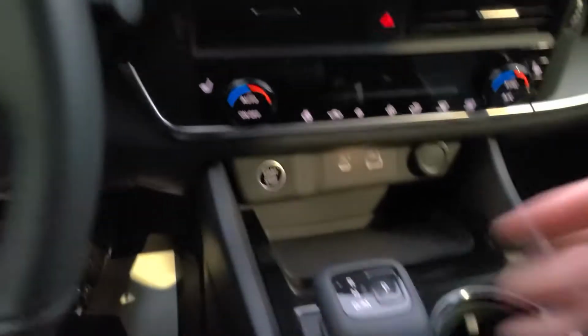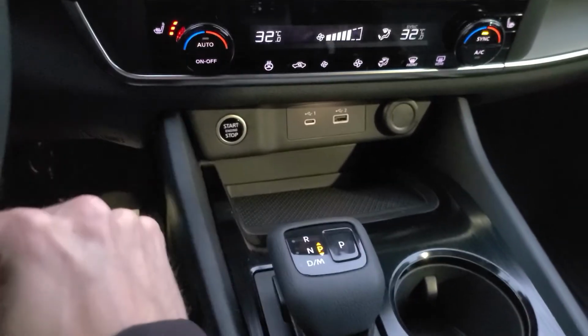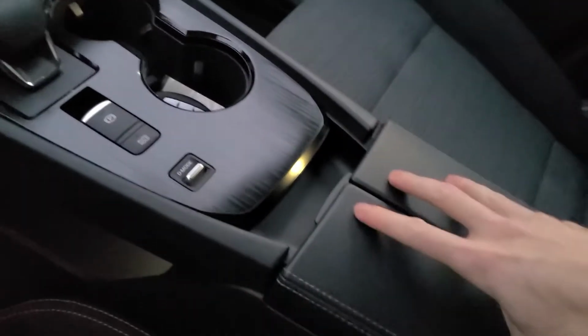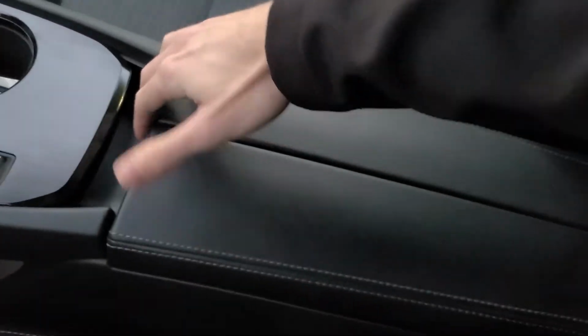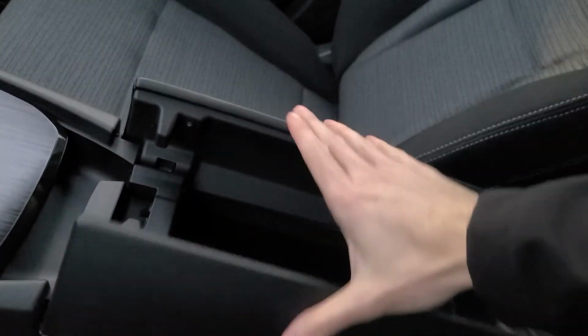And then jumping in, it is a push button start, so foot on the brake and then hit that button. That's going to start the vehicle up for us. Ooh, turn the radio down here. Starting with the center console here. This center console has a butterfly lid, so it actually opens up right in the middle. That way anybody in the vehicle can access it, so that's really cool. I love the lid on this. It just closes like that.